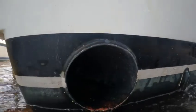the paint has been either rubbed down a bit to where it's showing, it doesn't have enough ablative paint on it, and that ablative paint is what's keeping some of the heavier growth off the boat. So I'm going to go ahead and do the video and show you guys exactly where it's at.